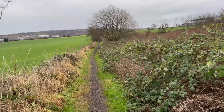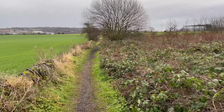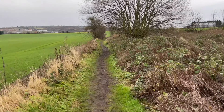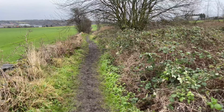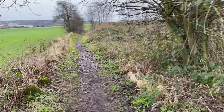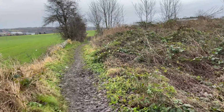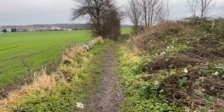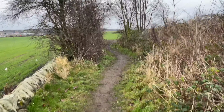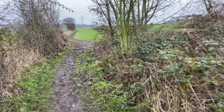I think it's still going to be some time before we see some platforms being built. But I have been informed that once that starts to happen, it won't be long then before it's completed. Because I think the platform sections are all manufactured off-site, then brought here and assembled. It's not like when they were building Cottingley in 1988, late 87, 88, when they just built the whole station on-site. Hope we find a relatively clear area where we can set the drone going.